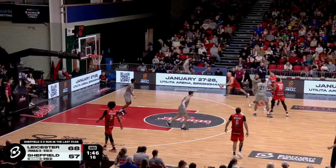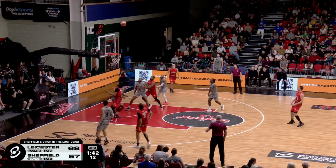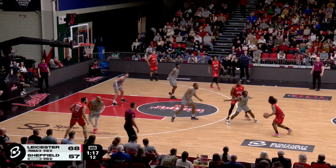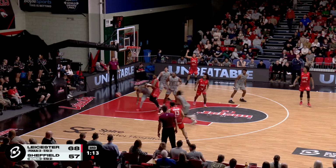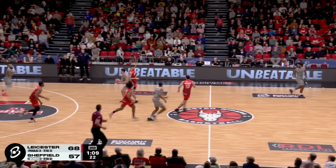A little push here the last 2 minutes of this quarter. I feel like Leicester need a score here. Allen trying to give them 3. Doesn't go. Sheffield. Well, again, I still feel like Leicester need a score here. And they can't seem to put it in. Oh, just saved.